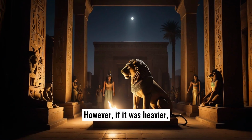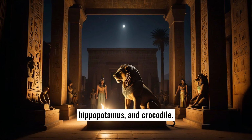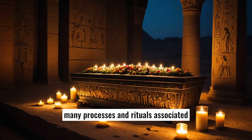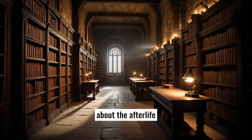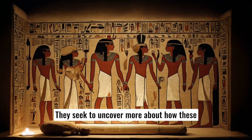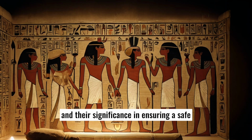However, if it was heavier, the soul would be devoured by Ammit, a fearsome creature that was part lion, hippopotamus, and crocodile. Despite the extensive research and studies carried out on the Book of the Dead, many processes and rituals associated with these texts remain a mystery. Scholars continue to grapple with understanding the precise beliefs about the afterlife held by ancient Egyptians. They seek to uncover more about how these texts were used in burial practices and their significance in ensuring a safe passage for the soul into the afterlife.